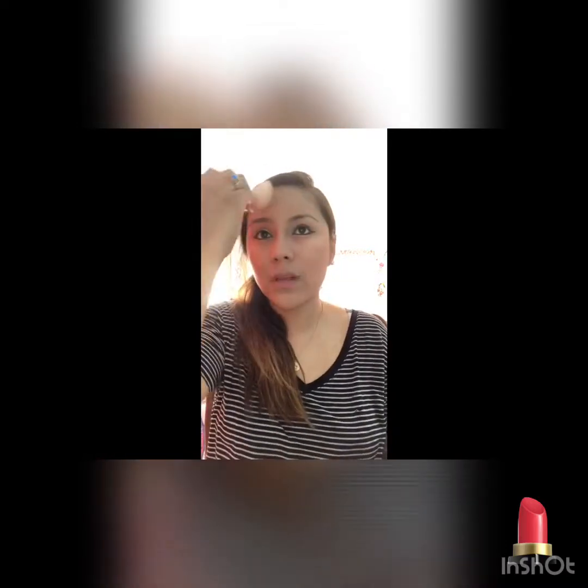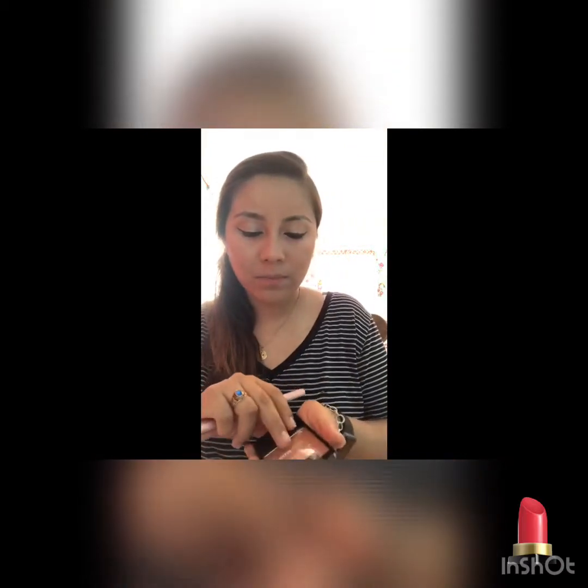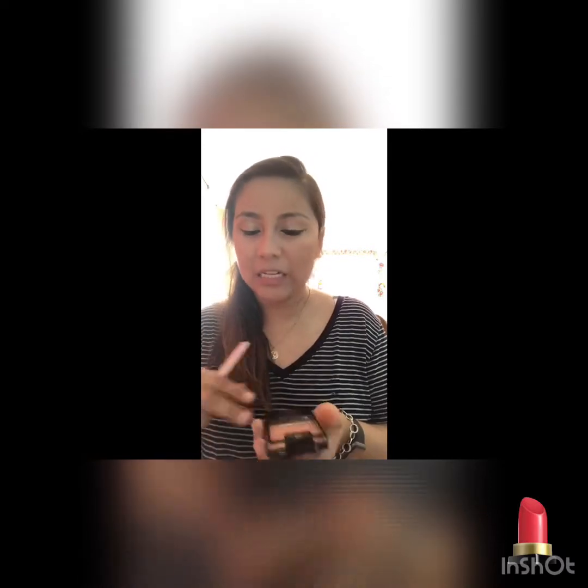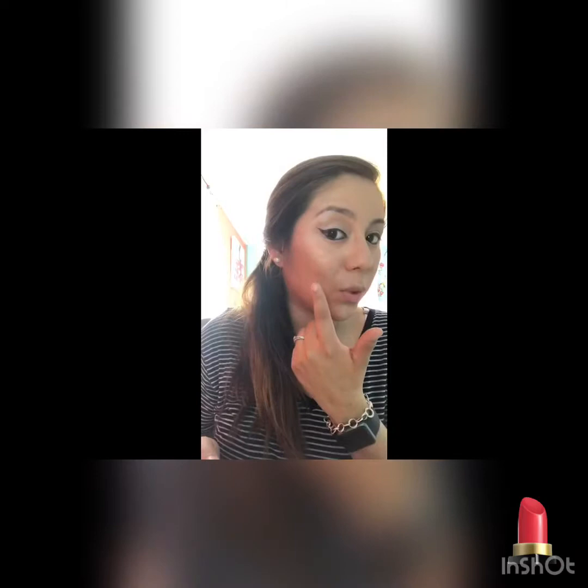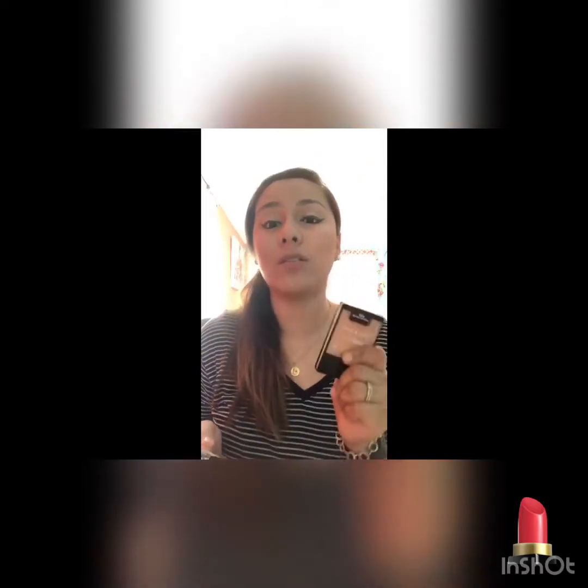So normally I don't really go with a sparkly blush plus a highlighter, but I like it. I kind of liked how it looked. It was really smooth. Like, if you guys can see, it really glows a lot. And this was only $2, you guys.